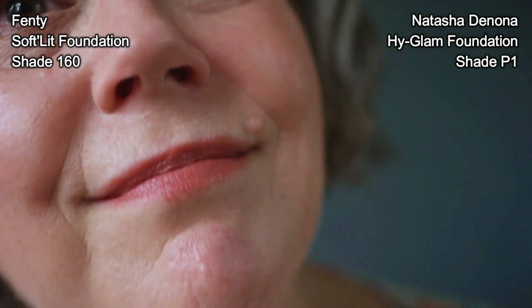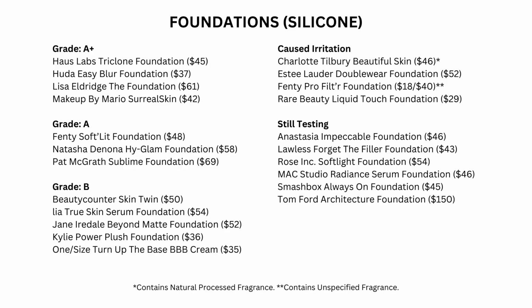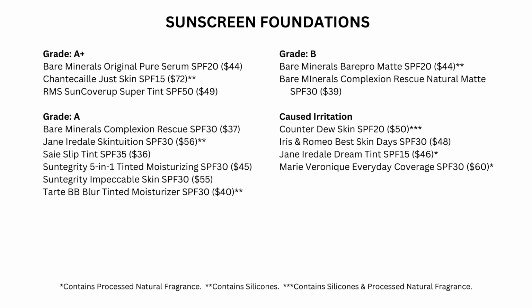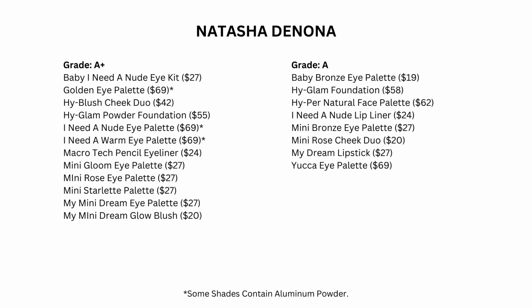And so if you're interested, you can look at my grade sheets for other similar foundations that I have tried to see how the new foundation stacks up with the ones that I have tried in the past. An A+ are foundations that I actually do use personally. And then A are foundations that I don't actually use, but that I do think are really good. And I always am a little bit torn whether or not that Fenty foundation should be an A or a B, because I do really like everything about it except for the fact that I have a hard time getting it off my face. And so the same thing is the case with this new Natasha Denona foundation.